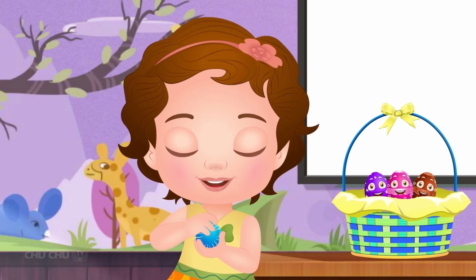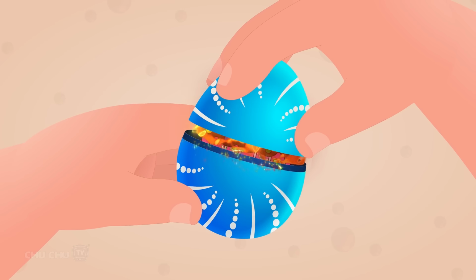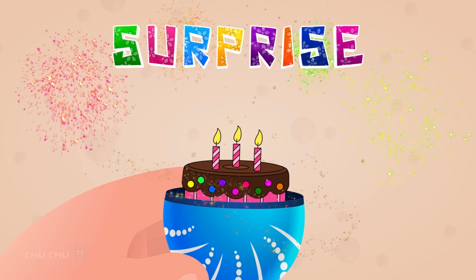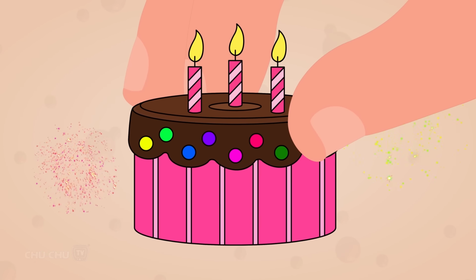Let's open this egg. Open. Open. Open. Surprise! It's a cake. Yay!